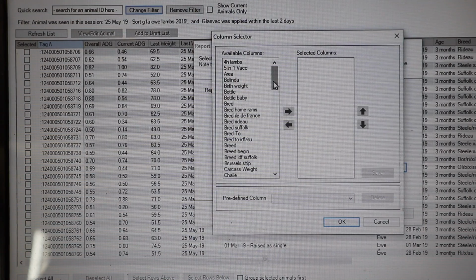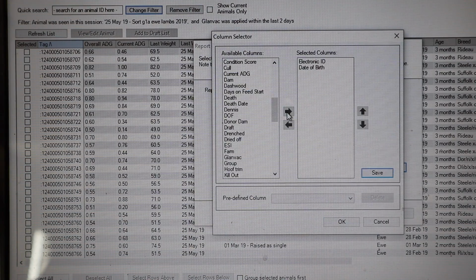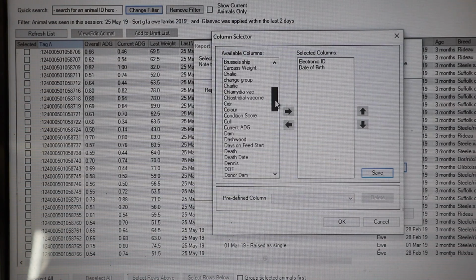So I'm going to put on anything that I want. I want my ID, I want date of birth, I want the breed.